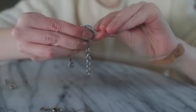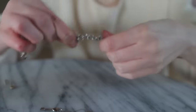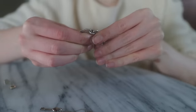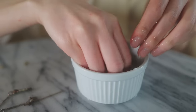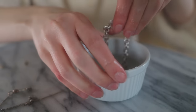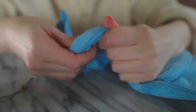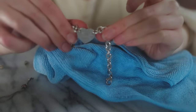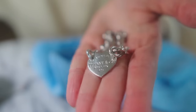I did read you could bring it to Tiffany's, but I don't know that I care that much. Who knows if I'll even try wearing them, or if I'll just sell them or keep them if I have a kid or niece or nephew who wants them. And then maybe we try the microfiber cloth. God, this is all so wet. Oh, that's not that bad. That's kind of impressive. Could probably use a second scrub down. That looks good so far.